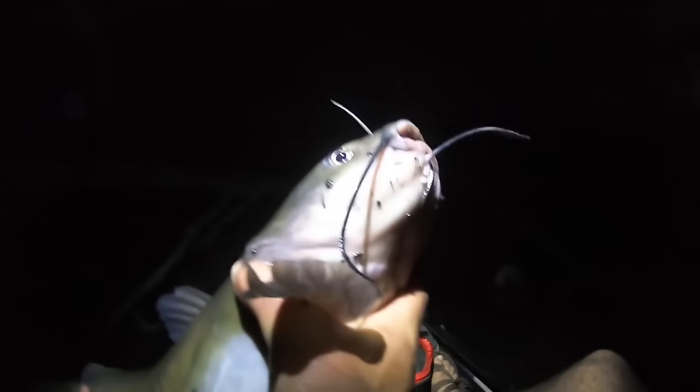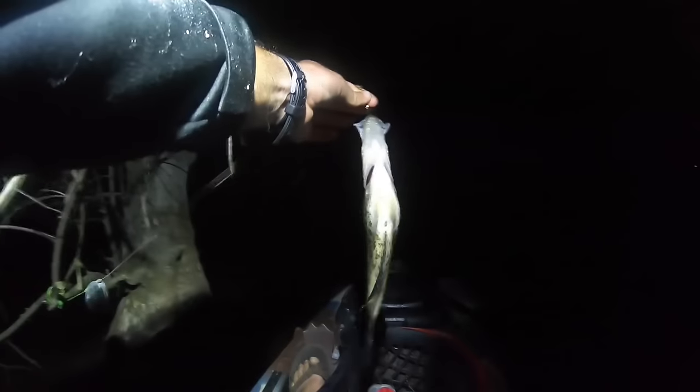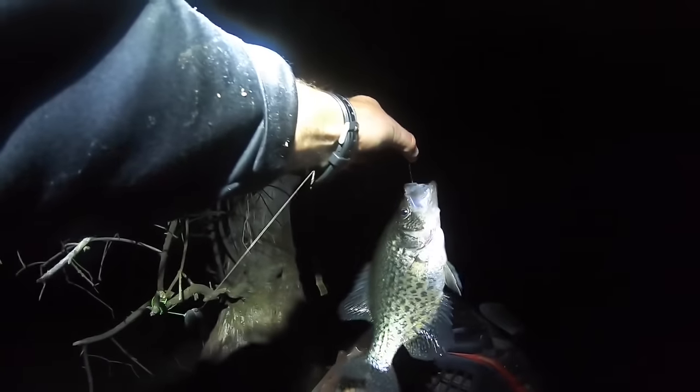Excellent, excellent fish on the yo-yo. Let's throw him in the bucket. Keep on going, see if we got any more fish hooked up. Check this out, guys. Move up to our next tree. A couple after that catfish, and we've got ourselves, oh, in the boat, another slab crappie off the yo-yo.